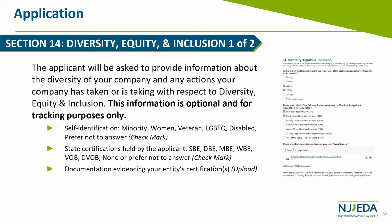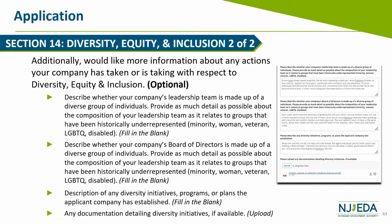So we ask, this is optional information, but we collect information with regards to diversity, equity, and inclusion. So there's going to be check marks and ask for information for self-identification, both on owners of the business, type of business, if you're a small business, SPE, that kind of stuff. And if you have information with the certification of that. So that is pretty standard, I think, for most state work. And it's not required information.